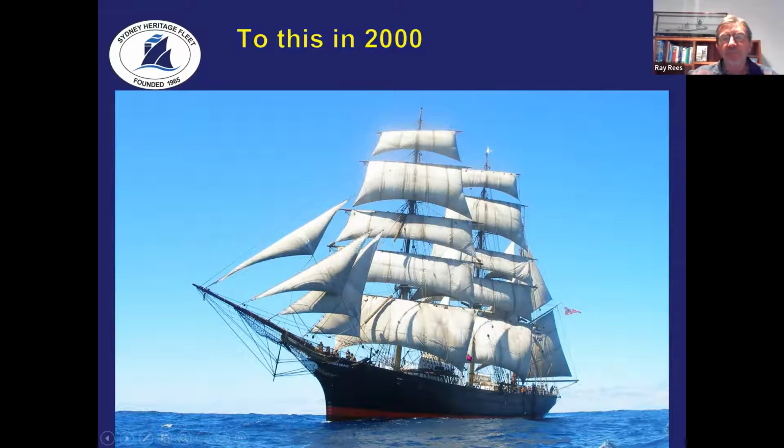This picture has her with 21 sails up, and it's a glorious experience to be sailing up and down the coast. I've been on her with the 21 sails up twice now, and we got to about 9 knots going down the New South Wales coast. And considering she's got 2 propellers dragging through the water, that's probably not a bad effort.